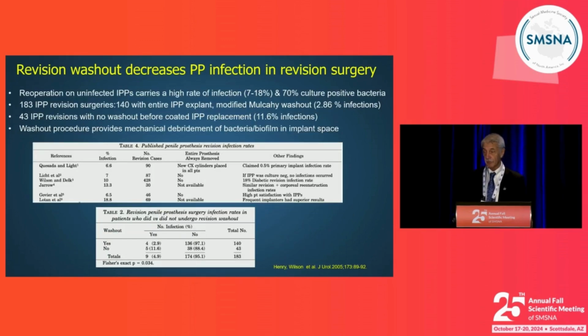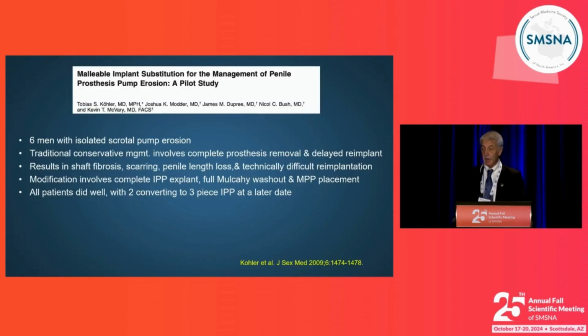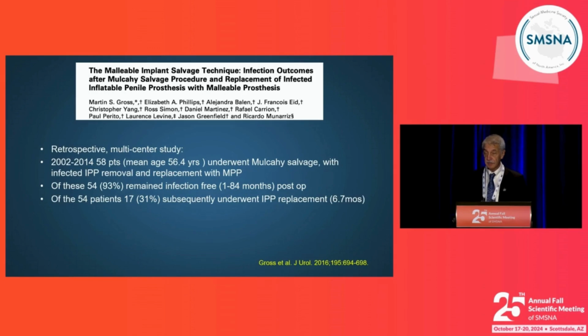We learned also from Henry and Wilson that if you do a Mulcahy washout at the time of revision, the infection rate would drop from 11% to 2.8%. Another thing was from Kohler and McVary. They looked at patients who had scrotal pump erosions, and they had 6 men. They removed the device, washed them out with the Mulcahy technique, and put in a malleable prosthesis. All these patients did well. 2 of these patients converted to a 3-piece at a later date.